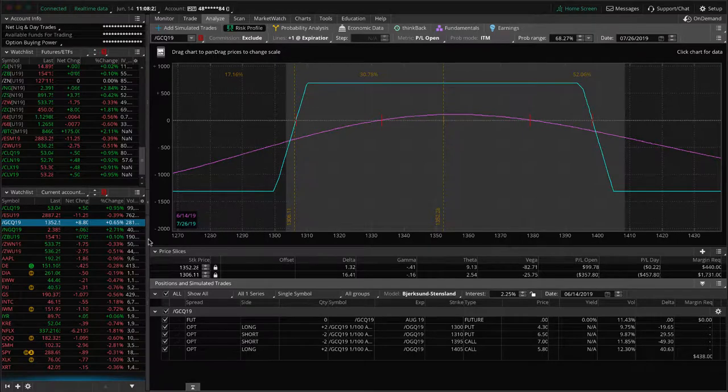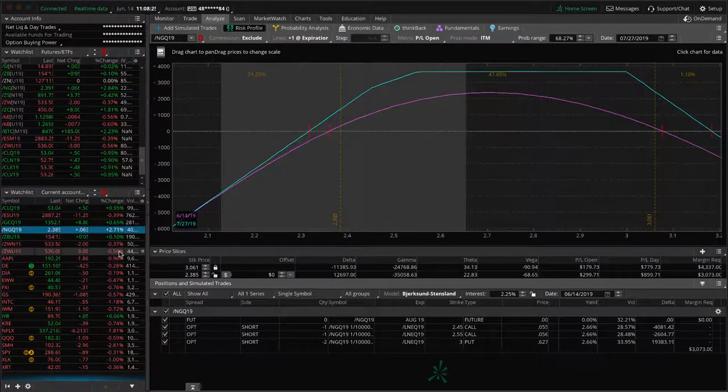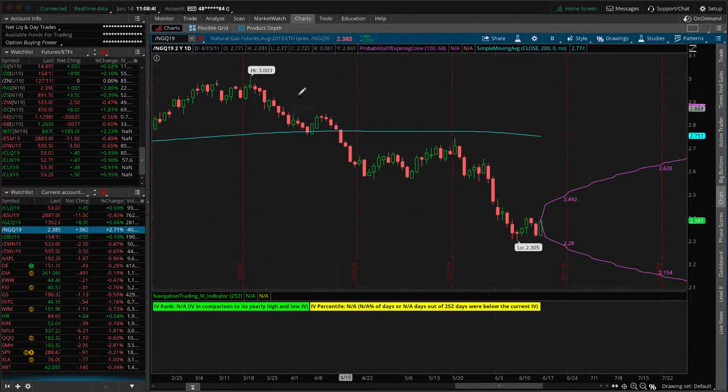Nice move up in our favor in nat gas today, up over 2.7% at this point. So we need some higher prices in nat gas, get us back closer to center. If we can get between kind of that 2.5, 2.6 range, that would be excellent. If we take a look at nat gas, it's just been kind of on a slide since March of this year. So just looking for a little bit of cyclicality, a little bit of two-sided action. If we can get a little bounce up here, that would bode very well for our position there.